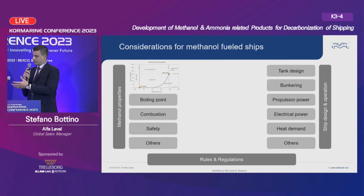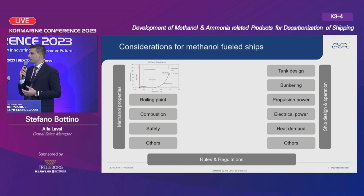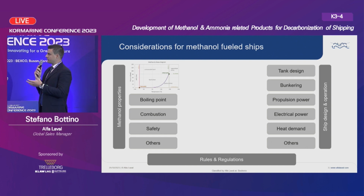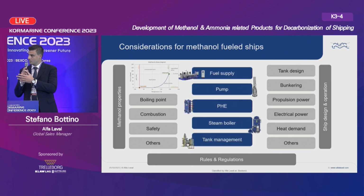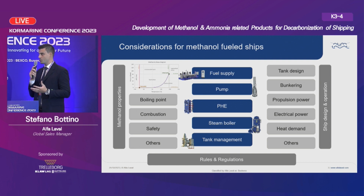If you look at the properties, the main ones to care about are boiling point, combustion, safety, and others. And this fuel is affecting the ship design for tank design, bunkering, propulsion, the electrical power it demands, and so on. Alfa Laval is matching the market demands with some solutions.